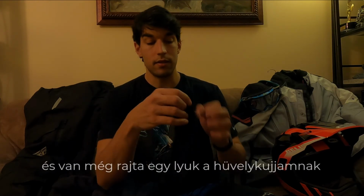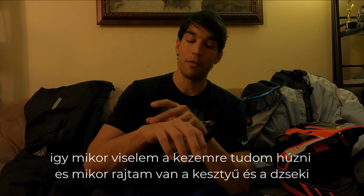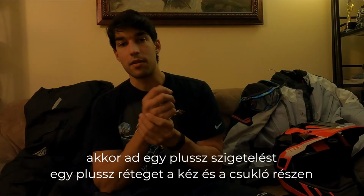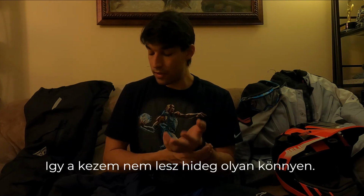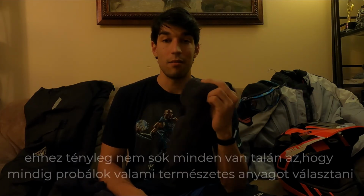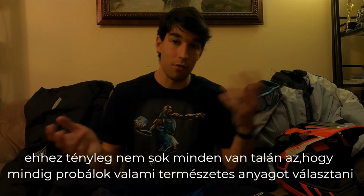I also have on this one a loop for my thumb. So when I'm wearing it, I'm able to pull the sleeve over my hand. And when I'm putting on the gloves and the jacket, it gives me an extra seal, an extra layer for my hand and my wrist area. So this way my hands don't get cold so easily. Other than that, I'm also always wearing thick socks, so there's really nothing much to it. I'm trying to use natural material like wool or cotton.